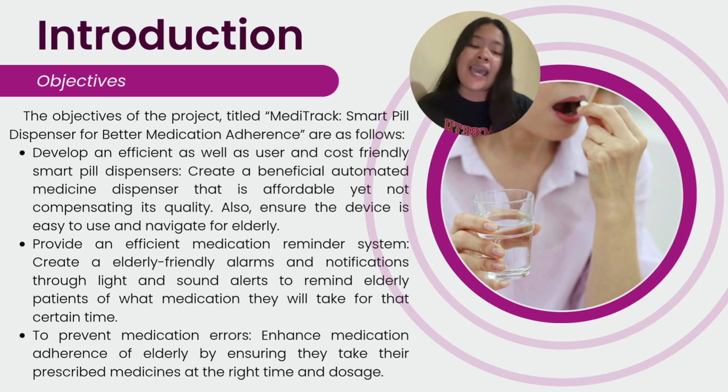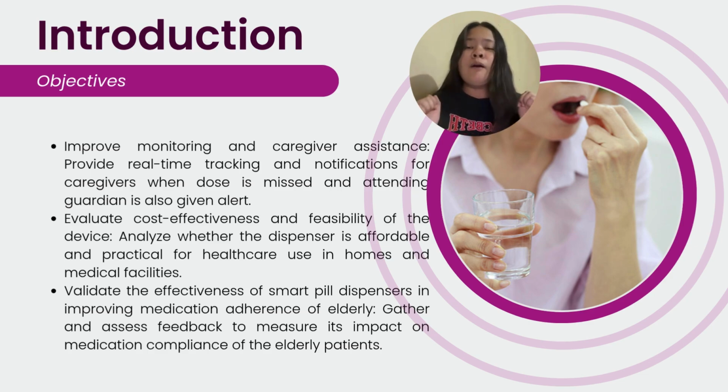Fourth, we aim to improve monitoring and caregiver assistance. So the device will have real-time tracking features and will notify the caregivers or guardian if a dose is missed. Fifth, we will evaluate the cost effectiveness and feasibility of the device. This means that we'll assess if the pill dispenser is affordable and practical for use both at home and in healthcare facilities.